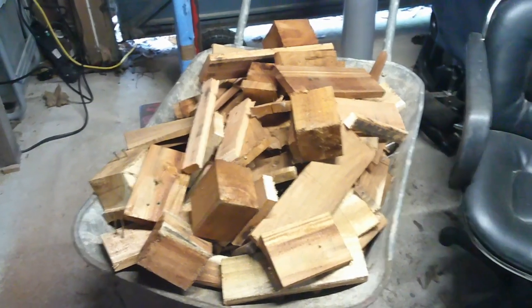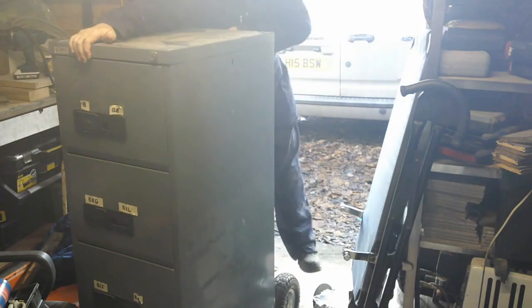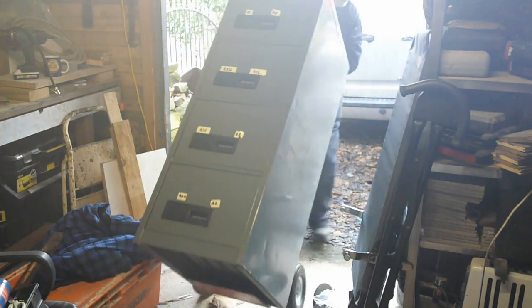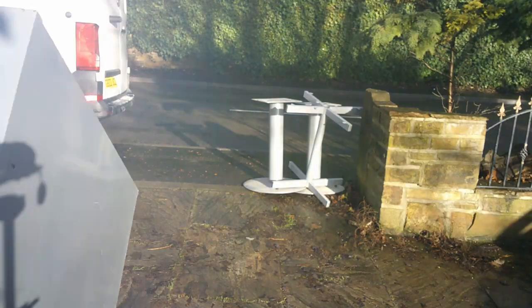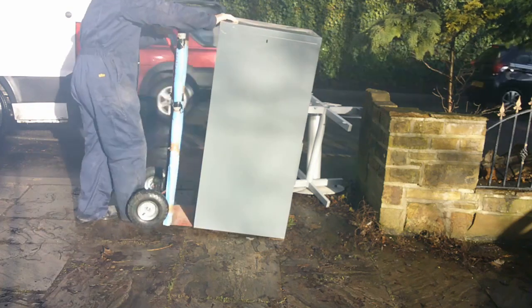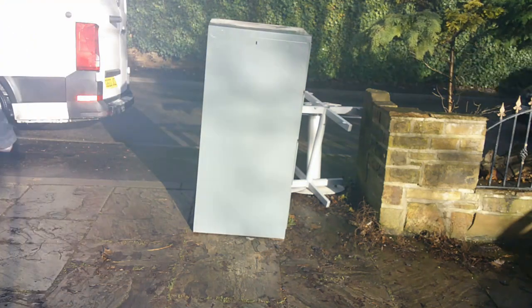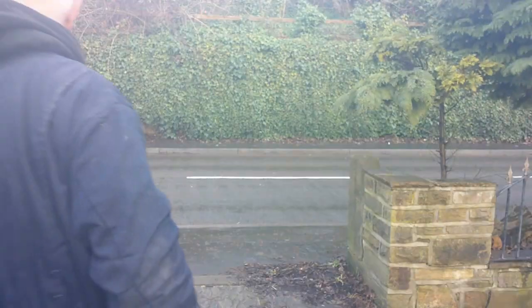There's a nice burn in there. A nice free heat. Literally, as I was putting that out, somebody pulled up to take it away. That's how fast scrap goes around here.